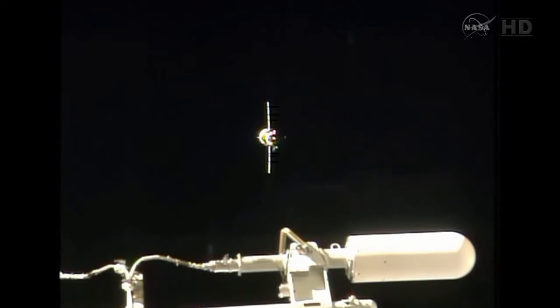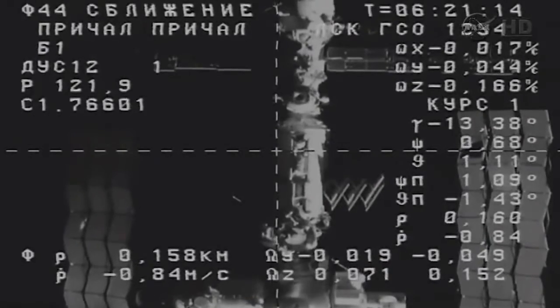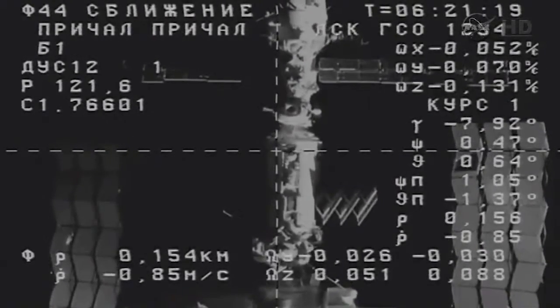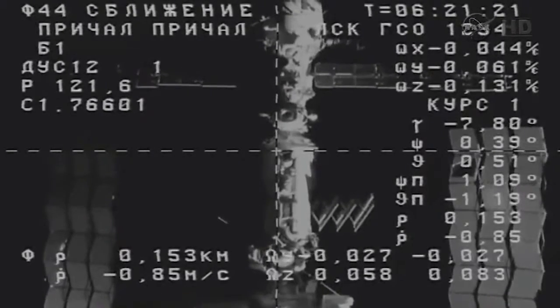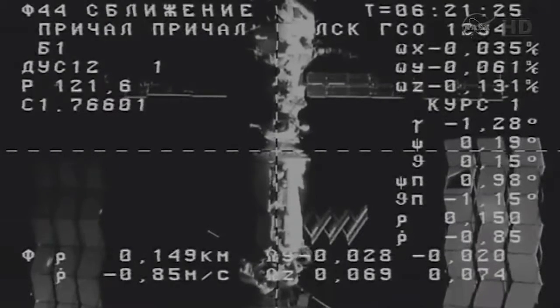Heard the team there on the ground going over the checklist with the crew on board the space station, making sure everything is ready for the arrival of the Progress 56 vehicle, which is now beginning its final approach to the space station, having completed its fly-around. Scheduled to dock to the Pirs docking compartment on the Russian end of the space station at 10:30 p.m. Central Time.